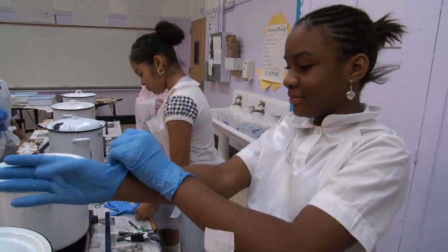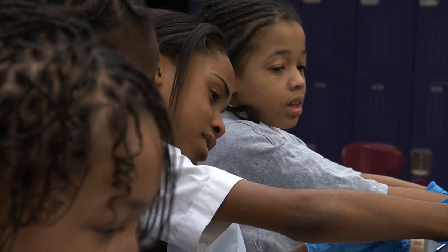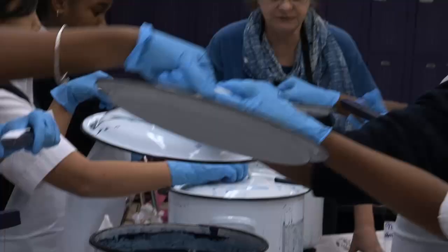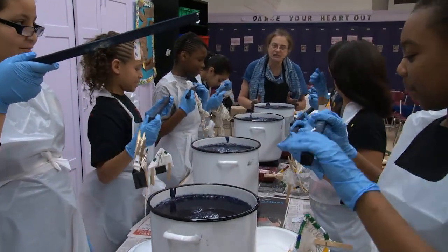Good. Everybody's sleeves are rolled up, or you have short sleeves, or you have a t-shirt on. Excellent. Okay. Are you ready? One, two, three. Whoa. And this is the bloom or the flower or the blossom of the indigo.